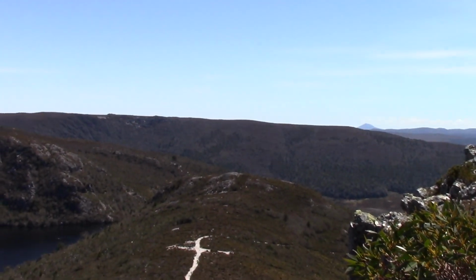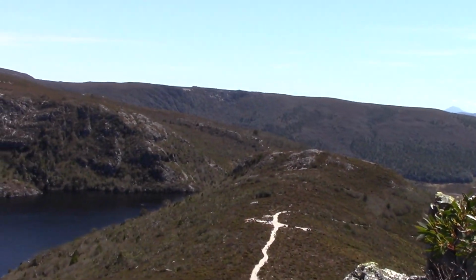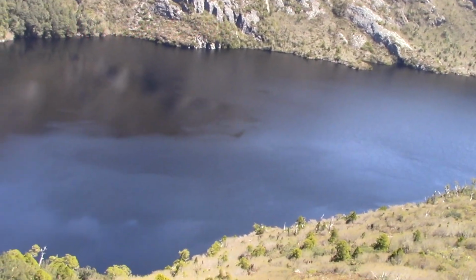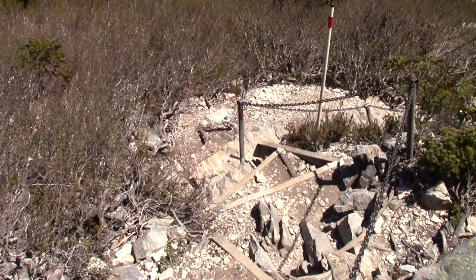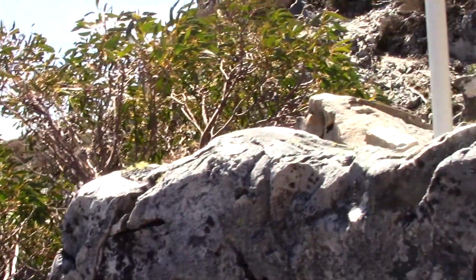Just gorgeous weather today. And I'm almost up to Marion Lookout, overlooking this lake here. But this section of trail gets so steep that it actually has a chain to grab onto. So a bit of a gnarly climb here. Glad I brought gloves.